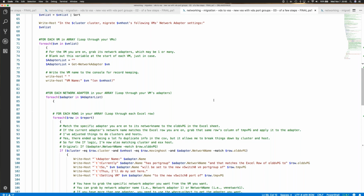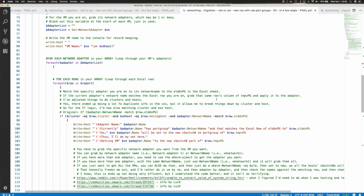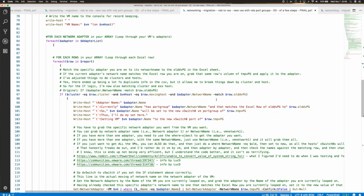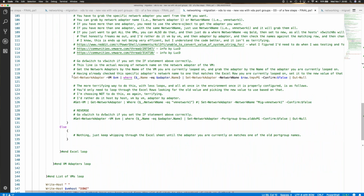You can do this with a different set of PowerCLI cmdlets, but it's honestly a little scary to me to just hit F5 and all of a sudden your entire environment moves all at once. I wanted to actually do it piece by piece, and it was just a little bit of a comfort for me in the level of scripting involved in this, and that's what this line is actually doing right here.